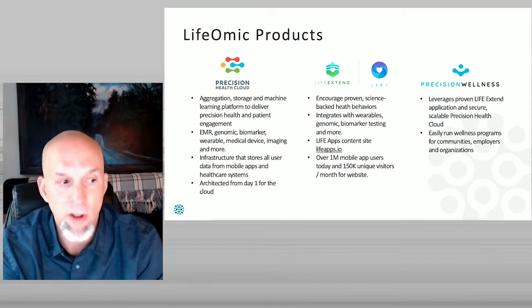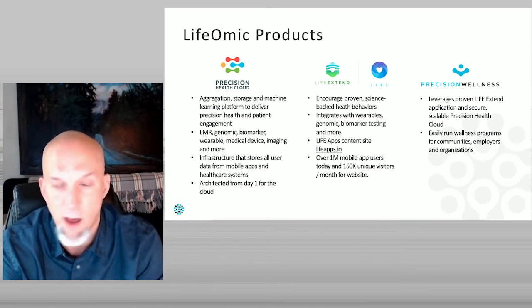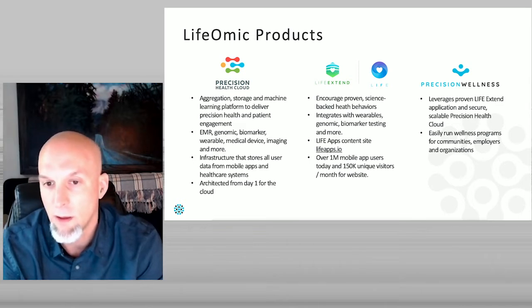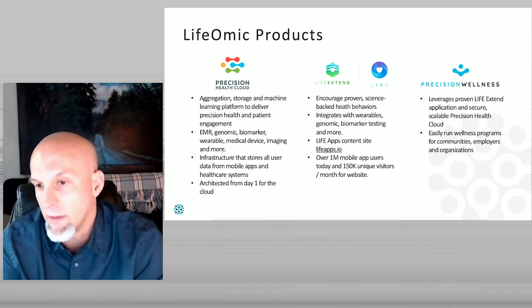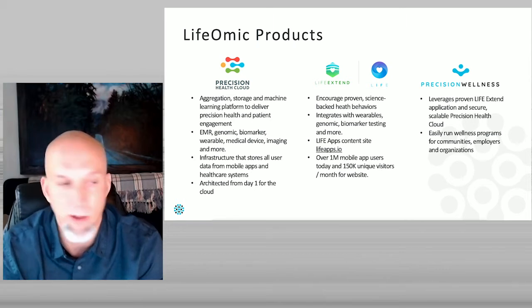for employees. And the important thing about the Precision Wellness product is that it does a lot of things automated and without direct intervention from the employers, because we want to keep the privacy of the employees intact, so that the employers don't know individual health outcomes, but the employers can then see aggregates and make sure that the wellness program is actually working for their employees.